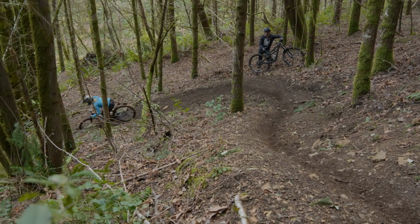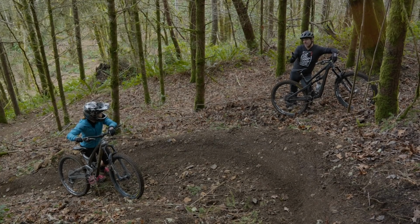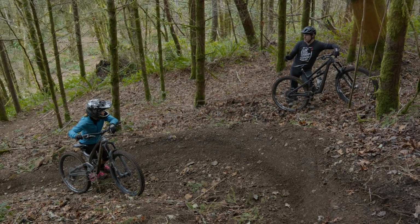Woo! Coming in hot. It's tough when you're coaching to find the perfect thing wherever you're riding. This is a catch, but it actually still ends up pretty steep after it. So it's not totally catching you as much as S-ing down the trail.